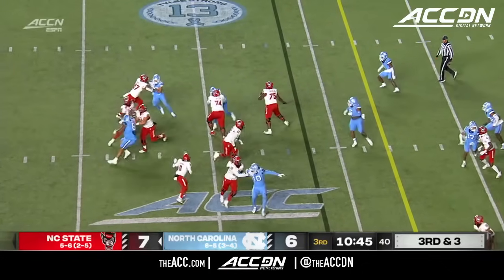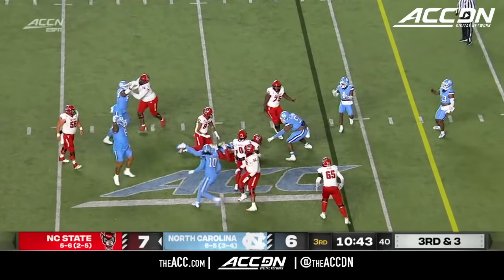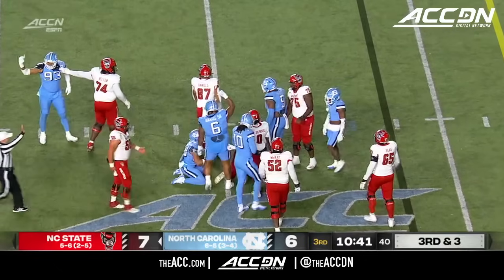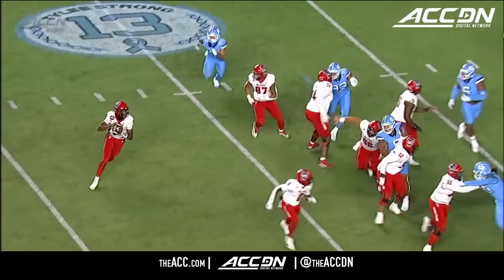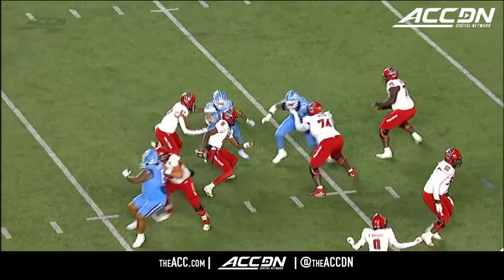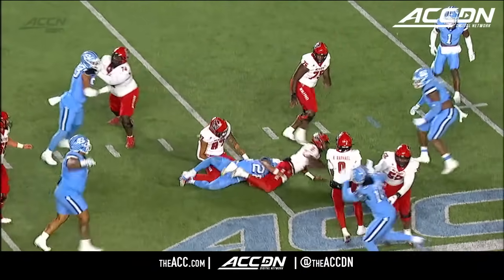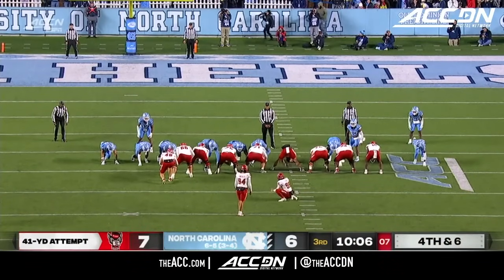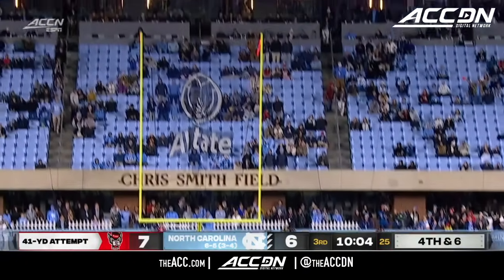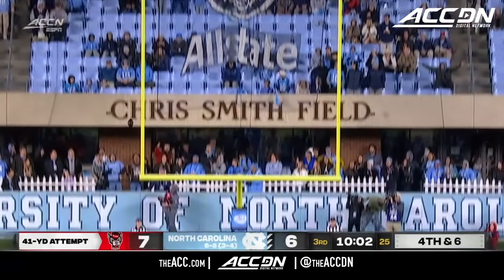Bailey rolls the pocket. Pressure. They got him. Jacolby brought him down. Yeah, and it was all Joshua Harris, number 6, does a great job from his nose tackle position of getting upfield. Stock cut. Good snap, good hold. The kick is away. And it's good.